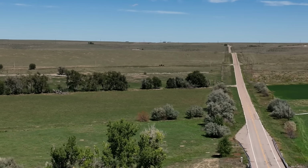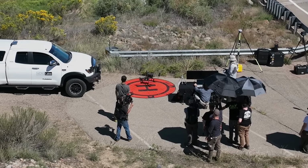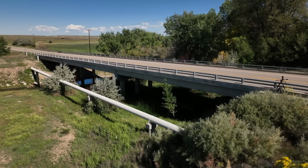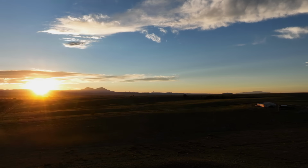So, mission complete. Landing, guys. So the photogrammetry mission is complete, but I want to see now what happens when we look at the results of the photogrammetry. So do I. All right, let's get to work.